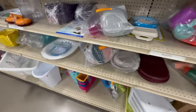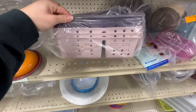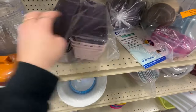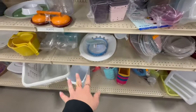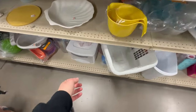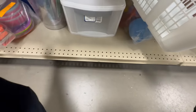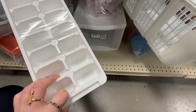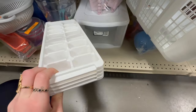On the thrift list, I am looking for some sort of baskets for organization, whether that be for the hallway closet or our drawers, like the junk drawer. I was interested in these, but they just weren't it. And something like this would actually be really useful, but for the size of our closets, this one's way too small. I do need ice cube trays, however, these ones would not work. I need ones with the lid.